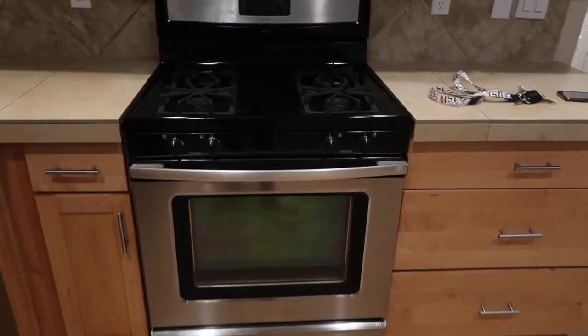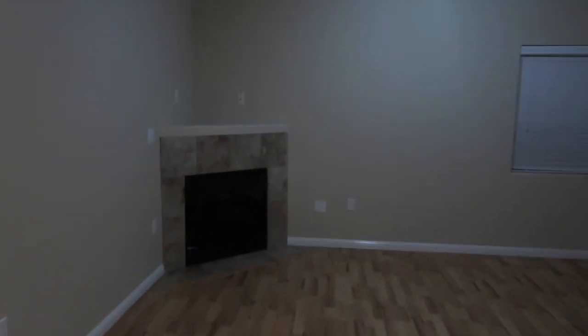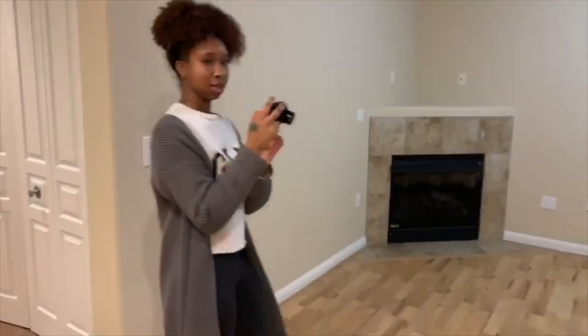We don't really know how to use those, but I guess we're gonna have to learn. Little fireplace right there. Little awkward windows that we're gonna have to figure out what to do with. There's Tayshia vlogging.